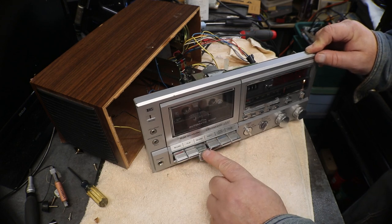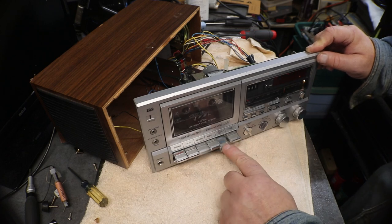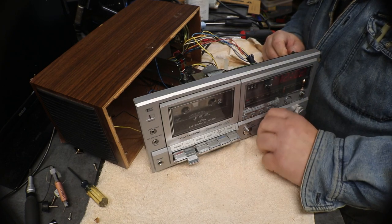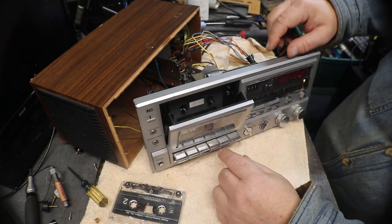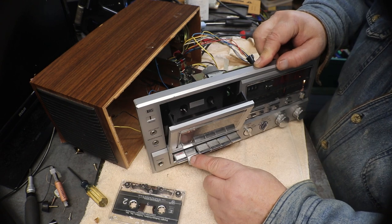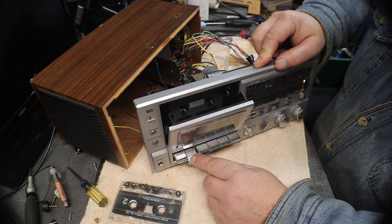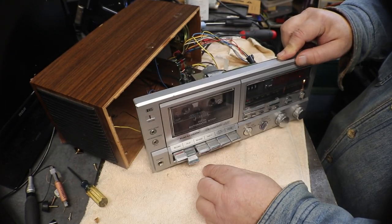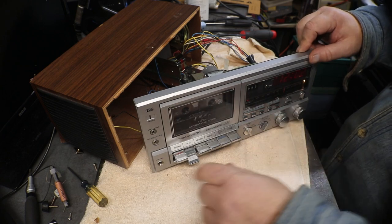Let's rewind a little bit. Make sure we're not at the end of a blank. See, it's turning on, but it's not. Let's see which one's play. I don't believe it's the head that's dirty. We would get something out of it. I'm thinking it has something to do with that little white lever. Yeah, because I can hear it. It's in there.